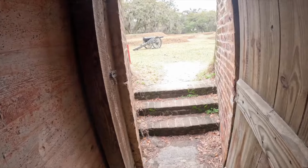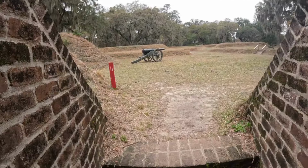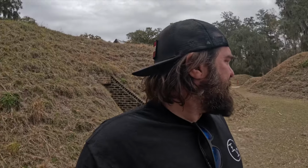Had a fire here. Oh yeah, this is the coolest. That was so cool. Where else can you go inside a Confederate fort these days? Like in it.